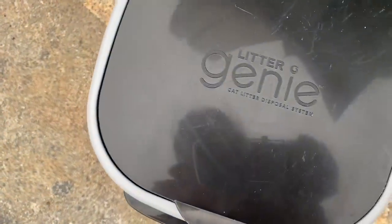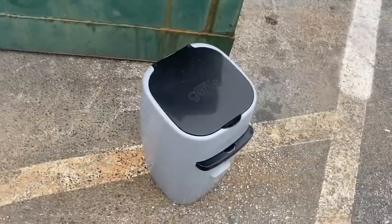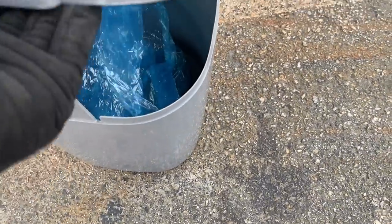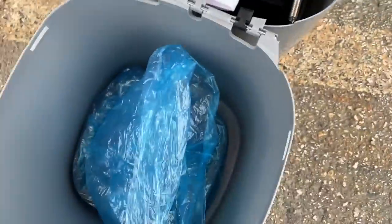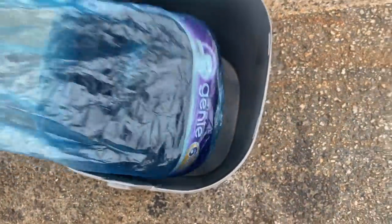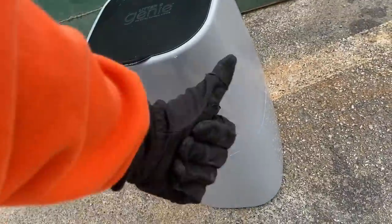Well, this is some type of cat litter thing. Genie cat litter. Okay, I'm taking this thing. I don't think there's litter in there right now. I don't really know how this thing works, but... Aha! Oh! Huh. So that's a refill, I guess. So it doesn't really look like it's been used much. All right, cool, first thing.